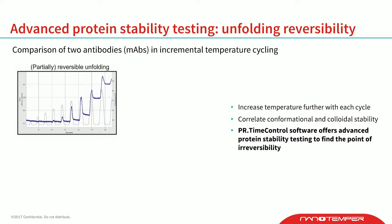The blue line in this image is the unfolding profile of this antibody. And you can see that for quite a while, nothing really happens. We have a flat line for the first few cycles. This means that the antibody is not yet unfolding. That's fine. And then at some point, you can see a little bump, and the bump gets bigger for the next few cycles. But the fluorescence always comes back down to base, or pretty much comes back down to base, meaning that the unfolding that is already happening here is reversible.